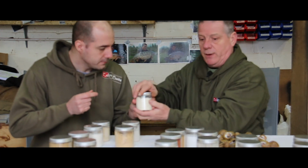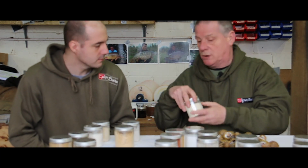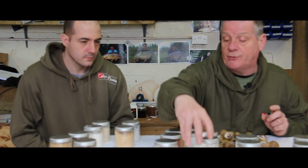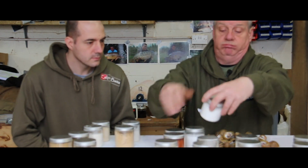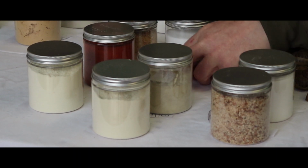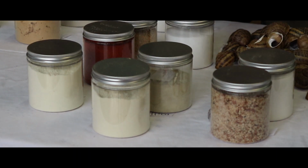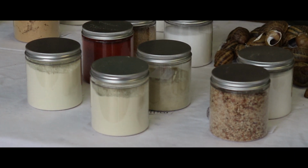There are various things that we call functionals, so that actually binds quite well, but it's got a solubility. Then those ingredients, for instance. I was going to say that each one of these must have a specific purpose for the base baits, whether it's a binder, whether it's an additive, that's right. So fish, whether it's flavour.